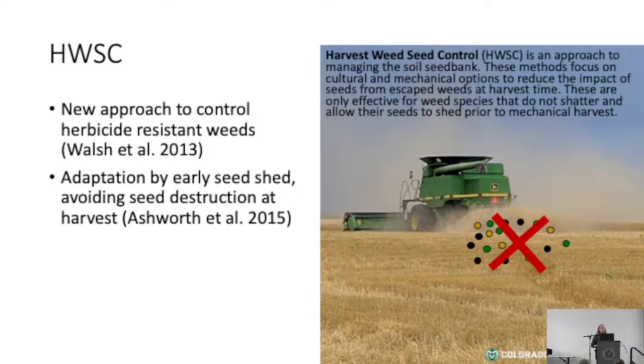So the trick to make this work is that the weeds have to retain their seeds at harvest. We see a lot of seed shatter as the combine moves through the field. As soon as the header contacts that weed, seeds can shatter, and if they don't go into the combine, they can't be destroyed by these practices. So the weeds have to retain their seeds.